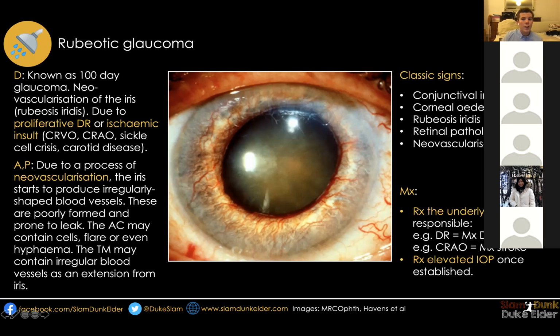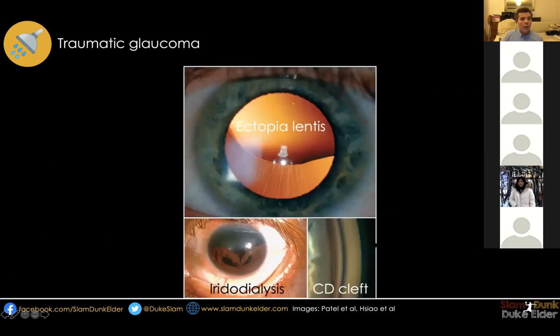Management, once again: treat the underlying cause, which is the ischemic insult. So get the diabetes under control, do some photocoagulation therapy for the diabetes to prevent new vessel growth. If it's a CRAO, for example, you need to work the person up for a stroke, which is echocardiogram and carotid Dopplers, okay? And treat the elevated pressure whilst you're treating them for their systemic condition, okay?